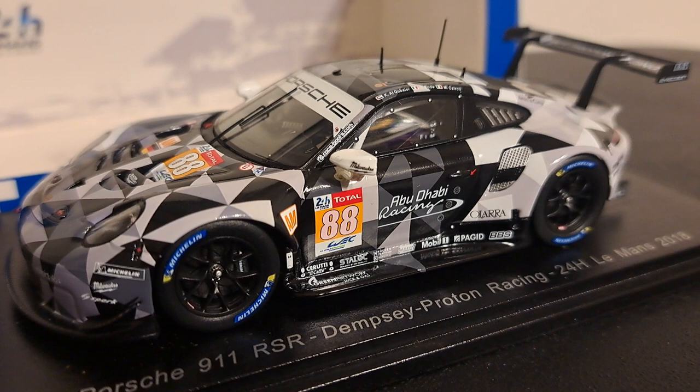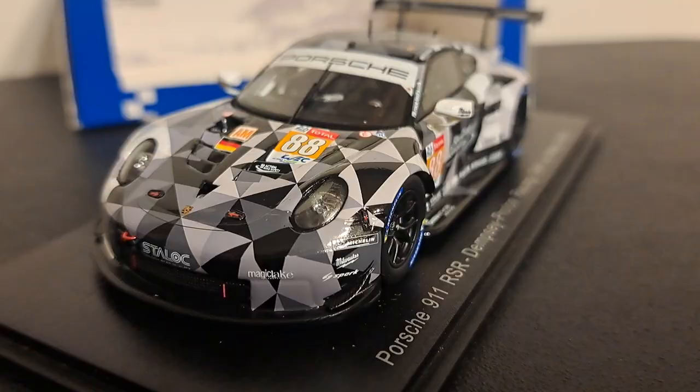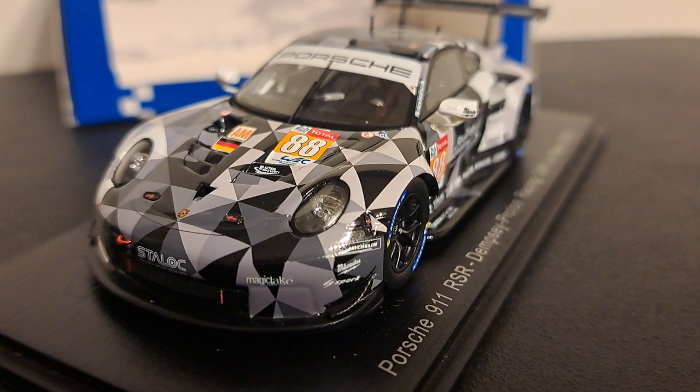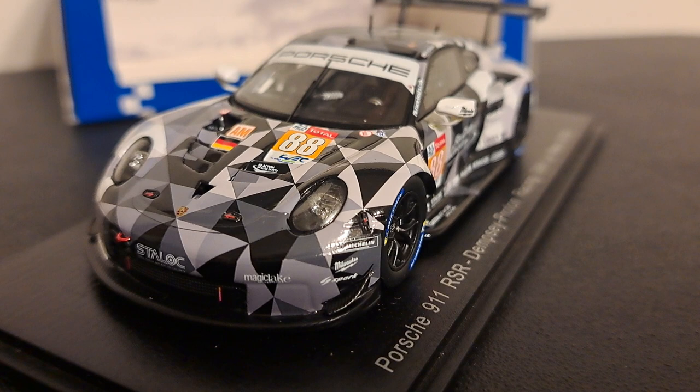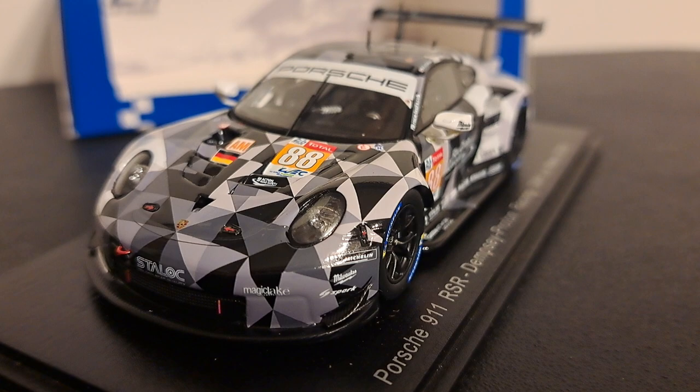Now, Dempsey-Proton Racing, also known as Team Felbermayr Proton, is a German racing team founded by Gerald Reed in 1996. And here's a good look at the front of the car there. It's just absolutely gorgeous. Now, the team is based in Ummendorf, Baden-Württemberg, and competes in the FIA WEC and the European Le Mans Series, and started in 1997. Now, in 2015, as you know, the team merged with actor Patrick Dempsey Racing and competed at the 24 Hours of Le Mans.